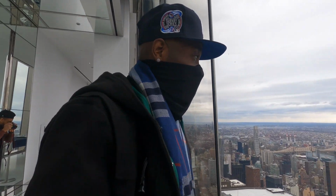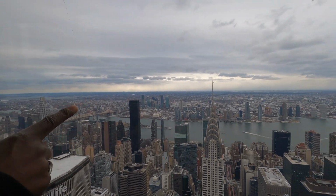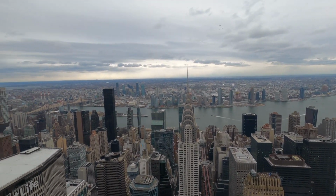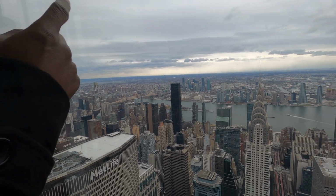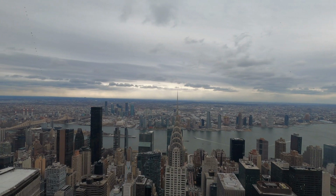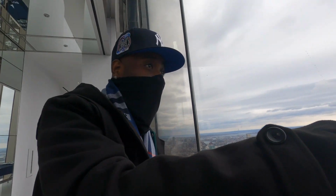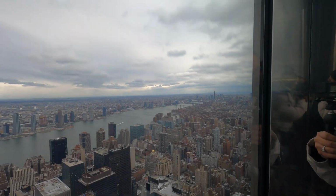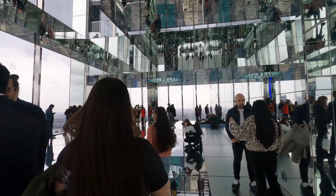Wow. As you guys can see here, the Chrysler Building in front of us. Got the MetLife Building to the left of us. And as you can see, the yards here. Wow, the water, everything. You could just see so far. Look at the top of the buildings, guys. So small. Oh my God, this is amazing.